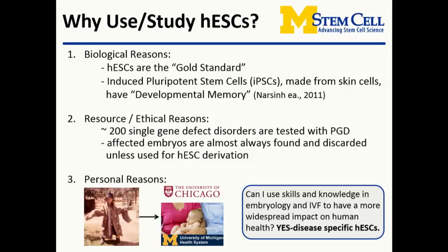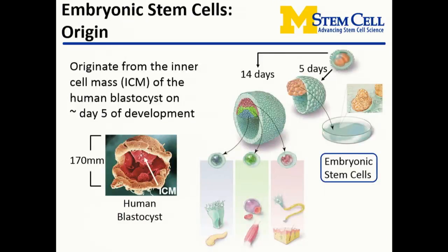And the last thing I would say, and it comes back to that resource issue, is that this is something where we can make a difference. We can actually use these embryos that are being discarded to make stem cells, distribute them to many different people doing research in the field, and actually try to understand these diseases. So human embryonic stem cells obviously come from the human embryo, the inner cell mass at about day 5, day 6. We isolate those cells.